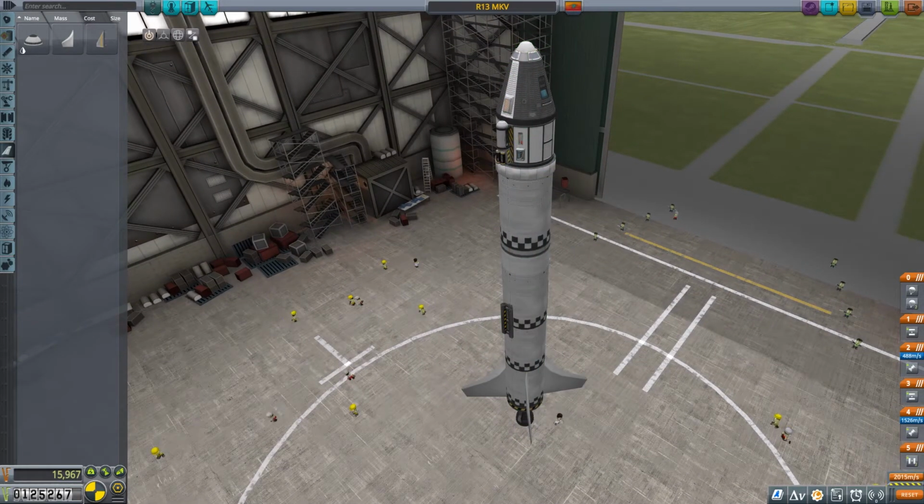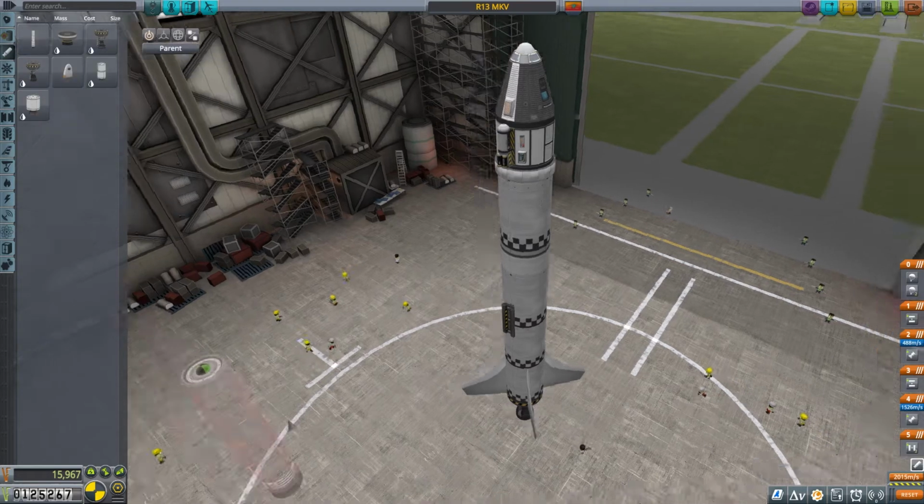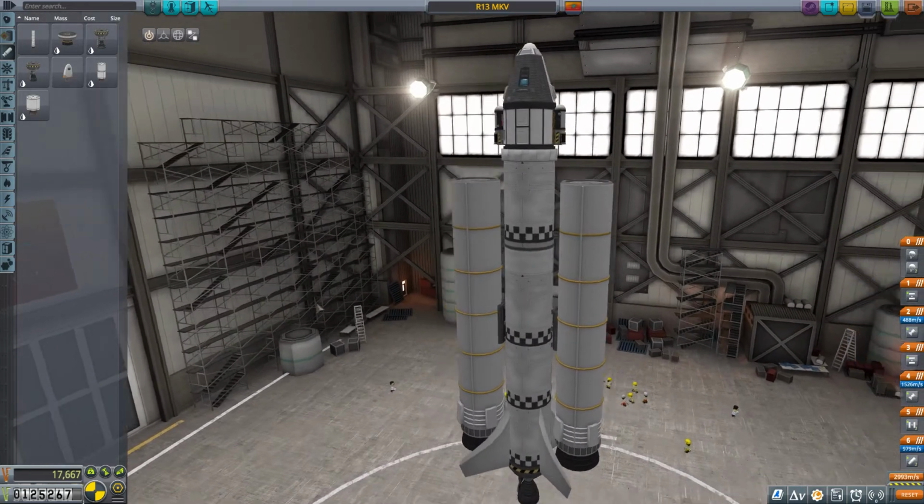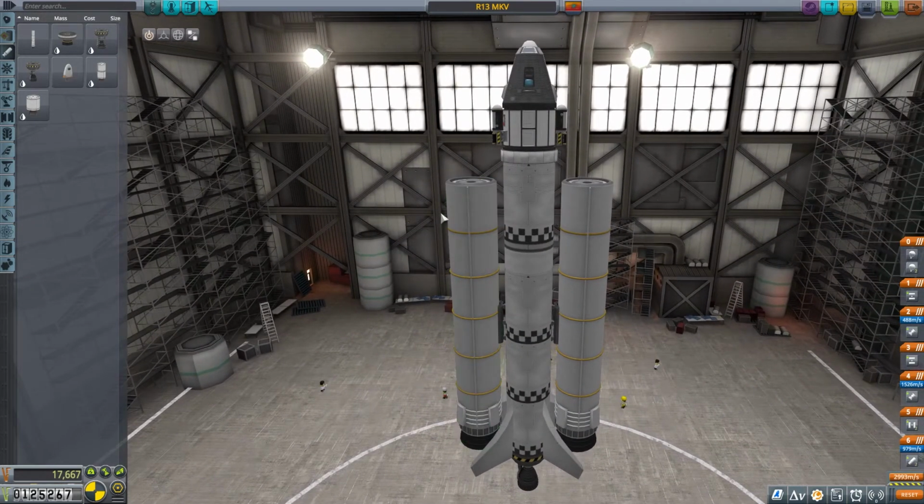Okay, we're gonna take that off. But see, I don't think this is gonna be good enough, because really, we need these to get us up pretty high. For now, we'll just call it the Moon one.